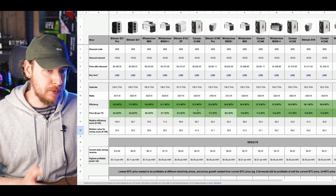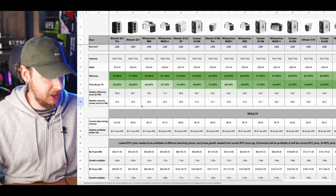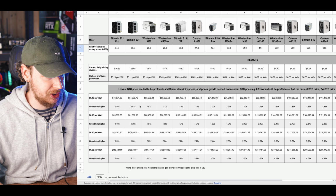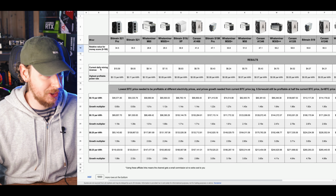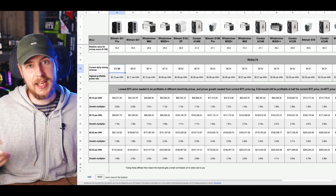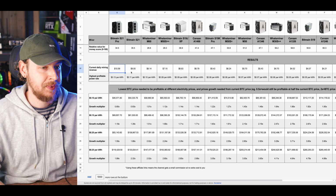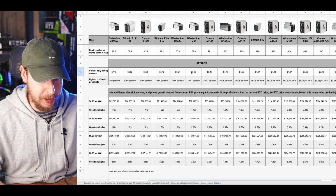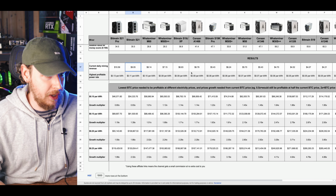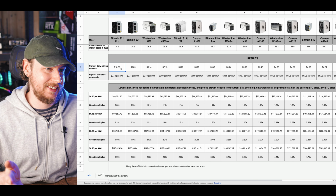But the main thing I wanted to get at when making this spreadsheet was actually these two sections here. First we're looking at the current daily mining revenue, aka how much money this miner makes if you were to sell all of the Bitcoin it mines at today's coin price. You can see that for all of these miners, with of course the Bitmain S21 Pro making the most, at roughly $10.60 right now.